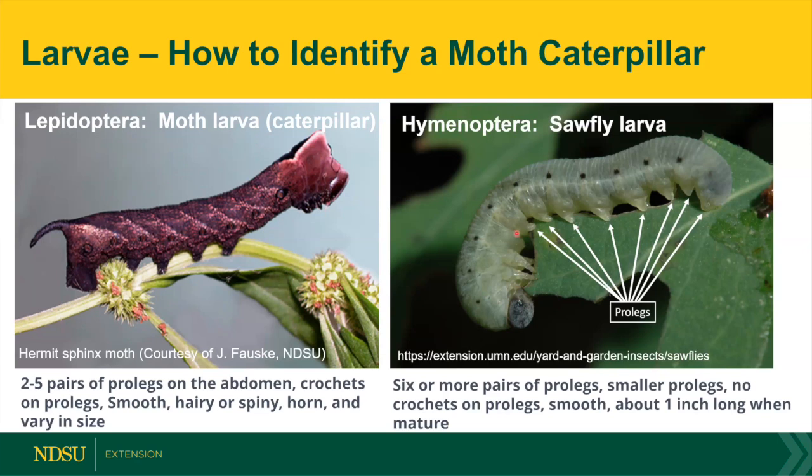3 or more inches. So then for the sawfly larvae, one of the characteristics is they have 6 or more pairs of prolegs. And you can see they're much smaller. And also they don't have any crochets on the proleg. And the skin's very smooth. And when it's mature, the maximum length, it'll be about 1 inch. So, and also, again, if you have the scope to look for the crochets, you'll be able to see that this is a lep larvae just based on the presence of that feature.